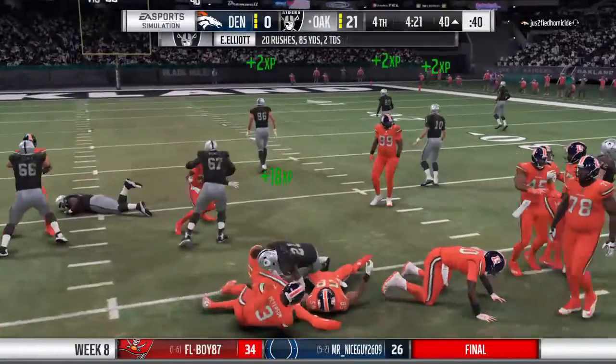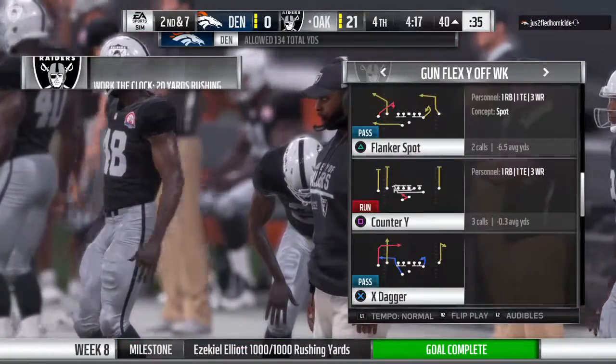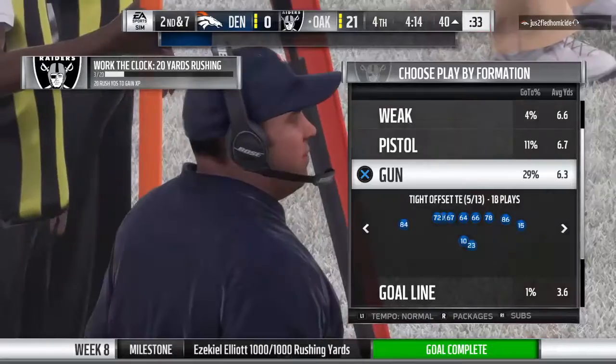He'll get it to the 40. He broke a tackle there, but couldn't get much further. Give him 3 on first down. It'll set up a 2nd and 7.